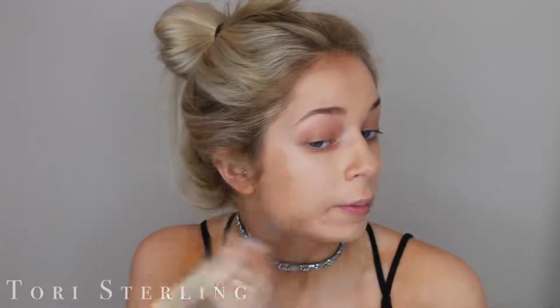And then I'm going to go in with the darker shade and put this on the perimeter of my face. It's not cream contouring or anything. It's going to look more dimensional. It's not going to look like a sheet of foundation is on. So this is just a really good trick to do if you want to look natural and like you have features and dimension. But it's not cream contouring, so it's not intense, it's not tricky to do. You're just putting your darker foundation on the perimeters and your lighter foundation in the center.